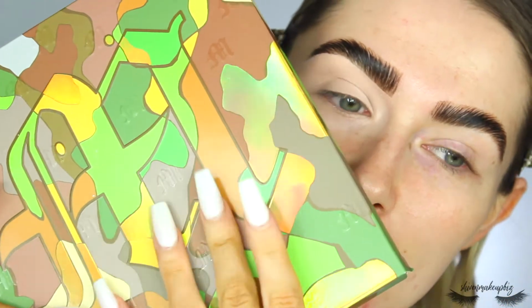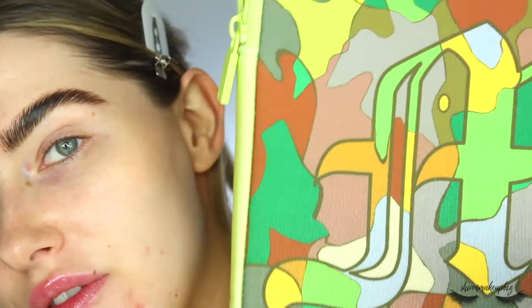And should we just get into the tutorial? Should we just do it? Okay, let's go. I am so excited to play with this palette. I've just taken it out of the sleeve that it comes with, and now I get to create my look.